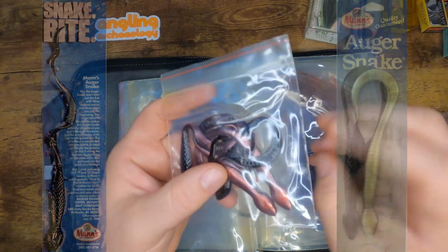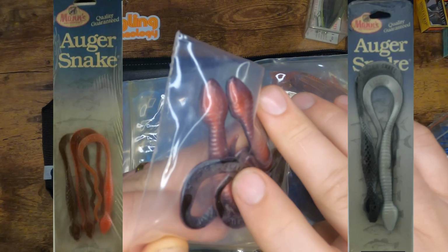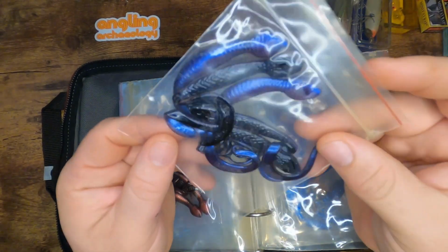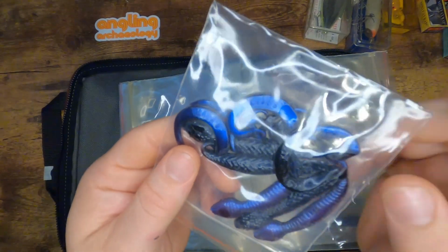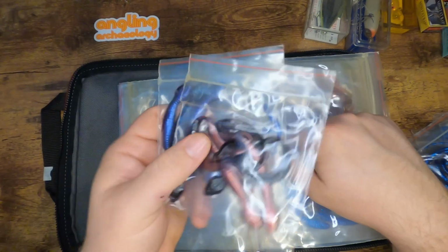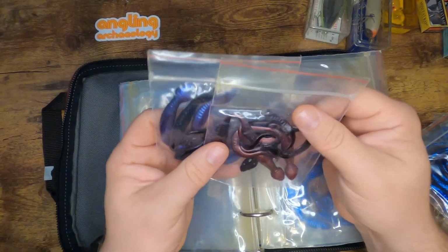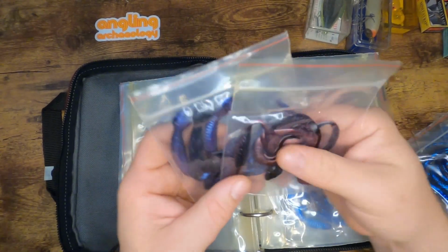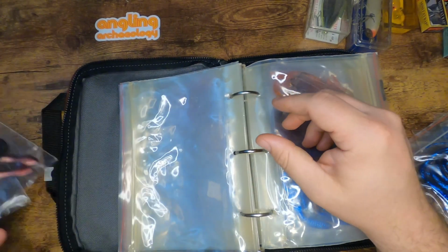Great detail on them. You can see, hopefully that shows up, it says Auger Snake right there on the tail. And just two very, very nice colors. On this tail, you can see where it says Mann's, and then the other side says Auger Snake. That's it. I basically paid 20 bucks for this. The rest of it, yeah, it's fine. That'll probably go on eBay. Maybe I'll fish a few things, but this is cool stuff. I am totally going to make a video about that. Very excited about that. Mann's Auger Snake. Just never see them.